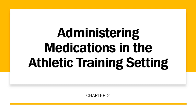This chapter is going to look at administering medications in the athletic training setting. So what we're basically going to be discussing in this chapter is ways that medications are to be stored, given out to patients, and some of the legal issues surrounding that, and, based upon what type of work setting you're in, what you need to have in place to make sure that you're abiding by all appropriate laws.